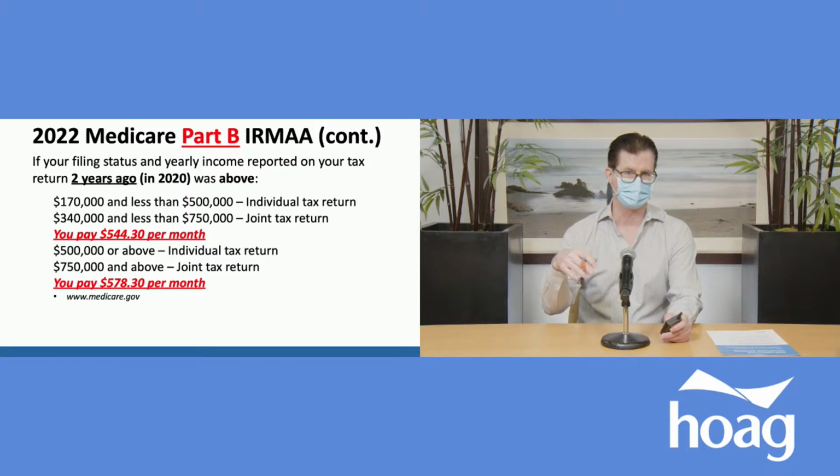Otherwise, they audit it every year and it can go up or down based upon your filings.